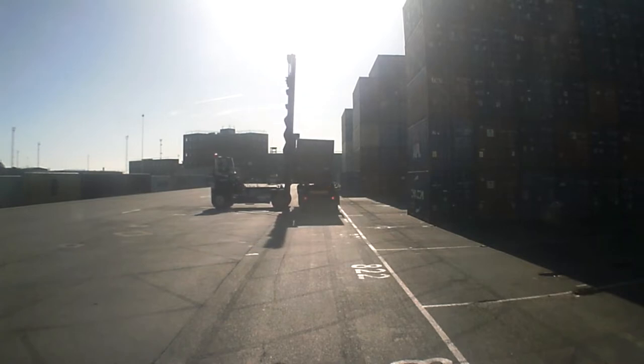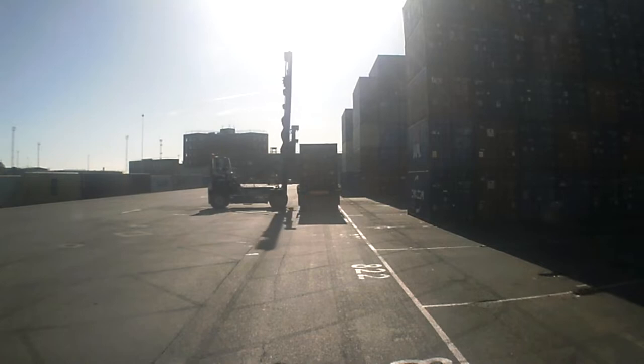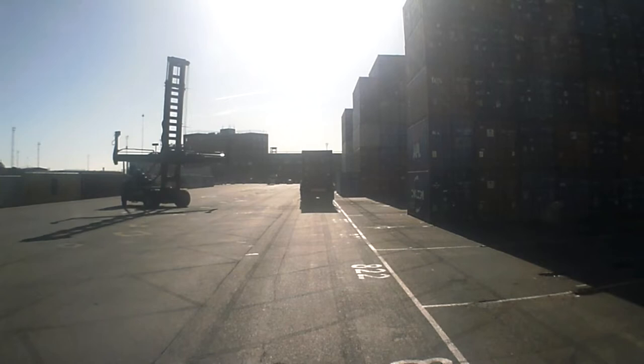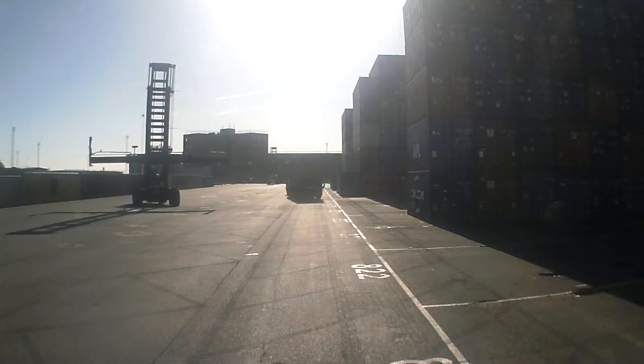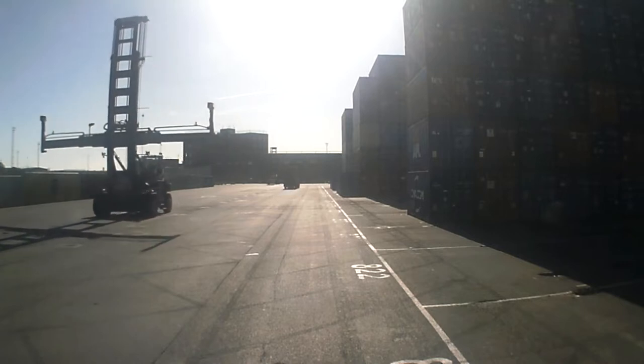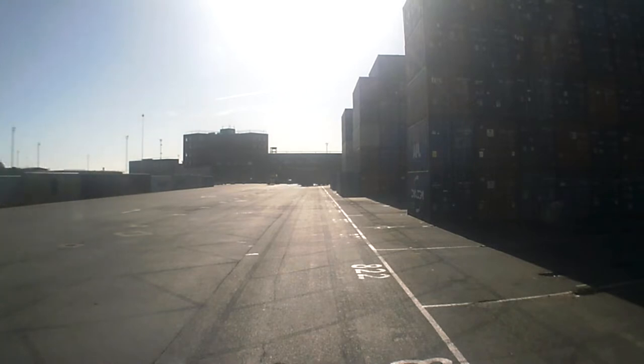You've also got to watch out for any dock traffic, the big pickups, the big forklifts, their own transport, and you must give them right of way. Once you've found your number, pull alongside it and wait. It's usually pretty quick. The forklift driver will know you're there.